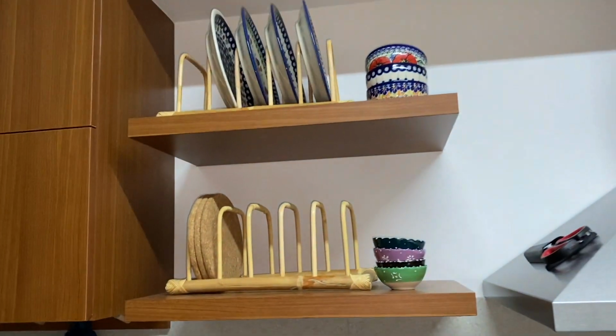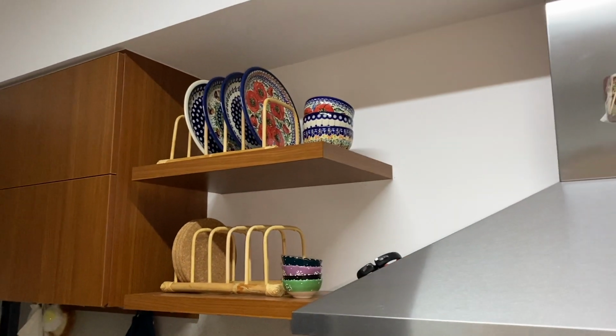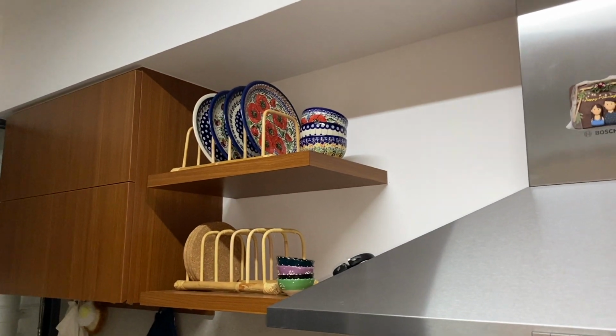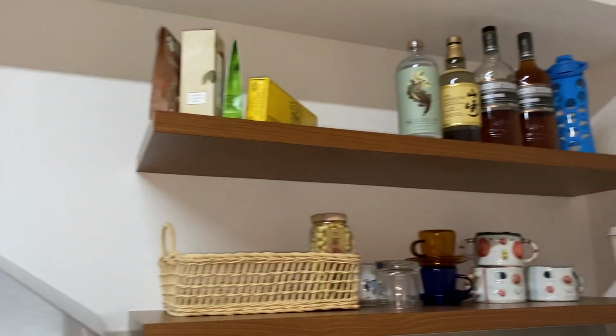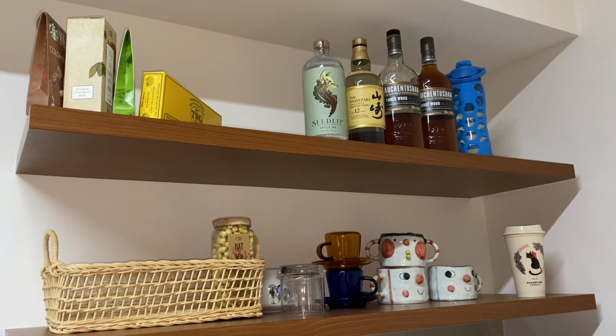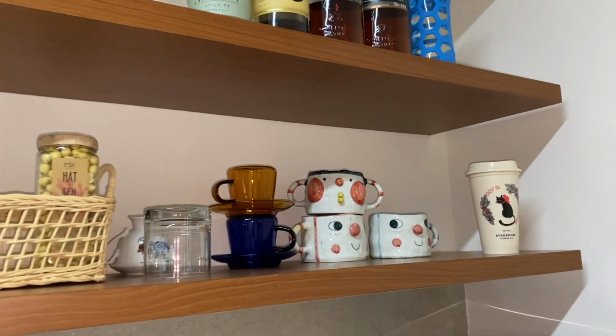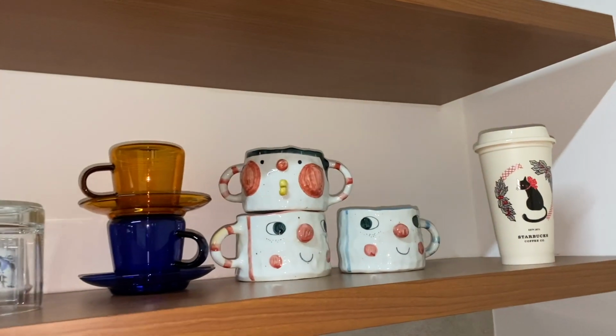Okay, this is the display unit. For this area, we put all the pottery that we purchased from Poland and Doha. And over to this side, we displayed some of the whiskey that my husband is currently drinking, as well as I'm displaying some of the pottery that I purchased from Taobao.